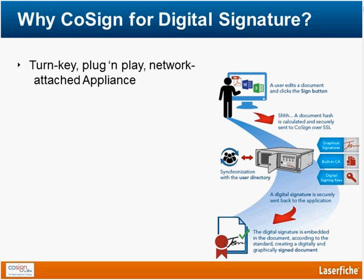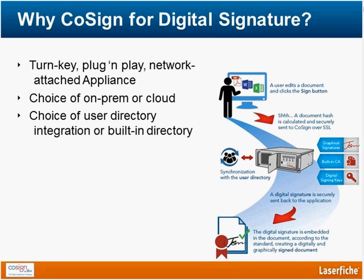The advantages of Cosign, number one, is that this device is pre-configured. It's plug and play. It takes 90 minutes to get it up and running, regardless of the number of signers that you have in the organization. The second advantage is that you can decide to purchase your own server and install it on premises, or now we offer a cloud version of the appliance.